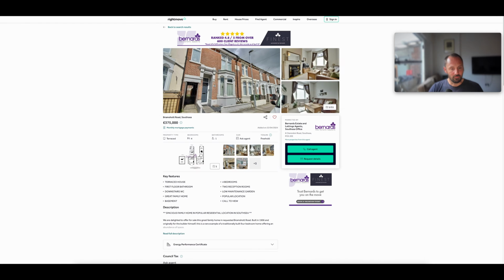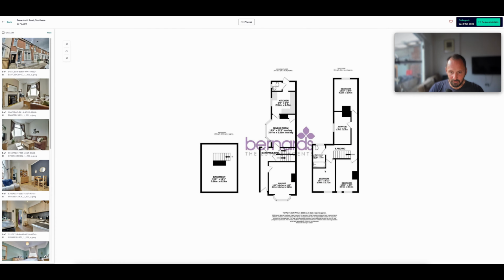I think what intrigued me about it was that the top floor is quite large because it's got this area here that spans over a corridor that sits in here. It's got a basement space, which generally becomes very expensive to convert into anything particularly useful, but as a utility room or storage can be a useful space.